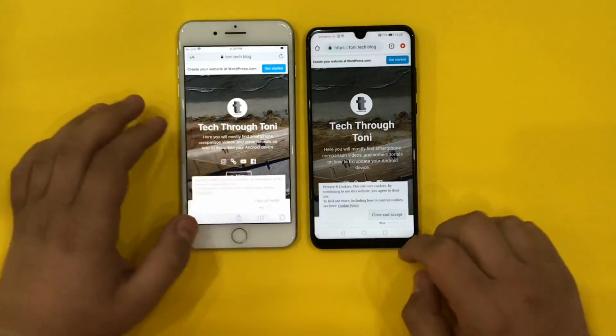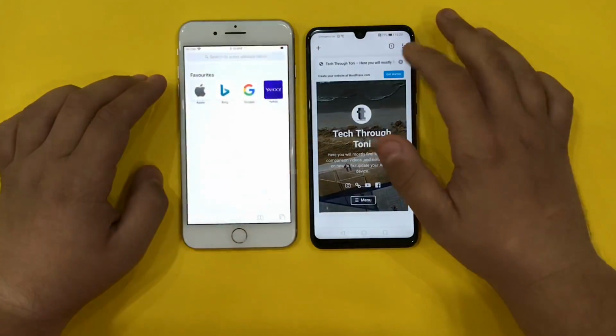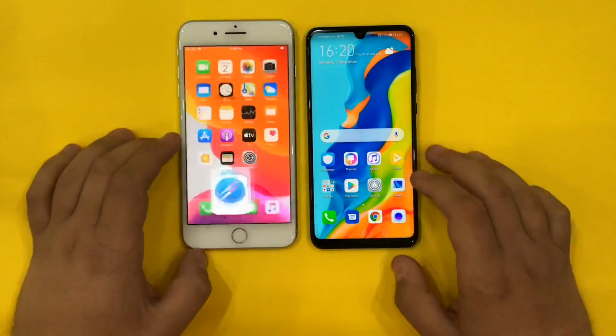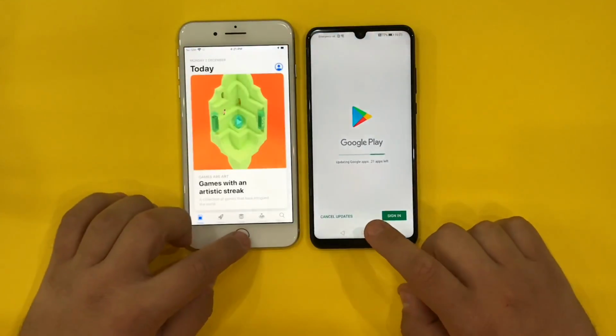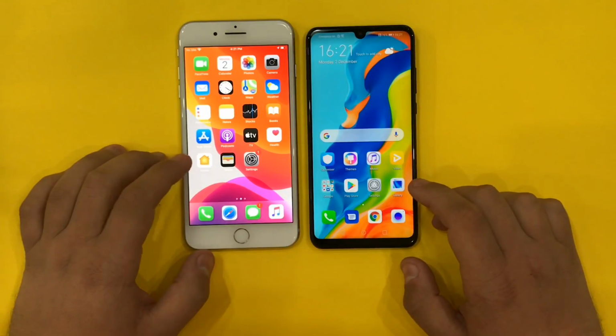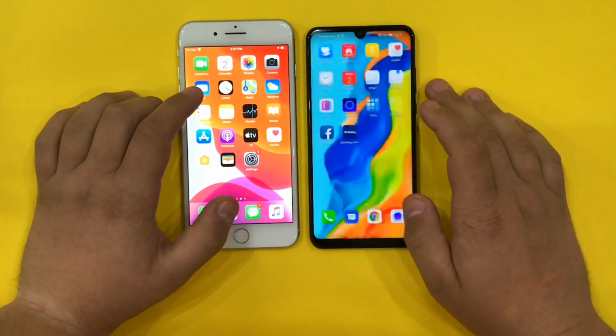We see that on the Huawei device the website opened faster, or it's loaded faster. So let's try opening a few more apps and you guys will see which one will load faster.